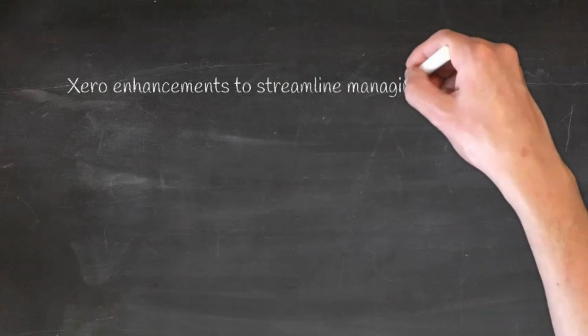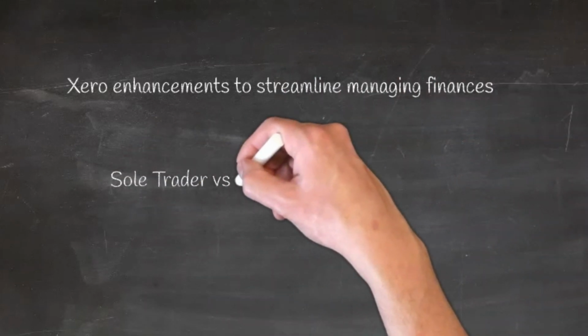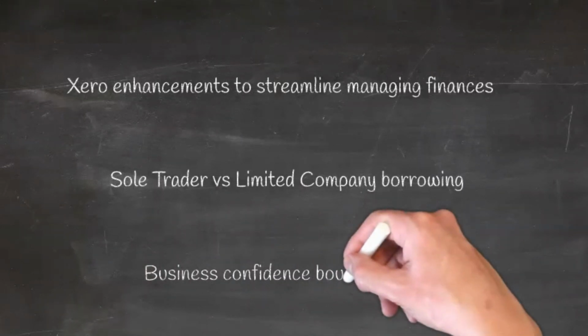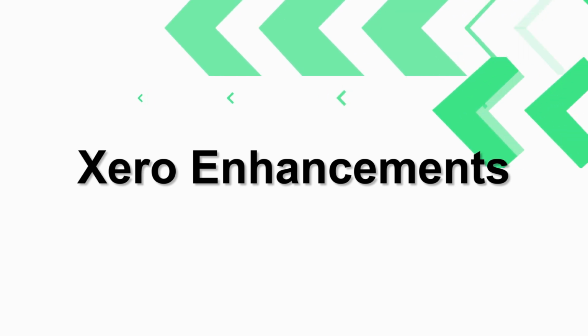In this bulletin: Xero enhancements to streamline managing finances, sole trader versus limited company borrowing, and business confidence bounces back. Let's open this week's bulletin by taking a look at a series of enhancements that have been announced by Xero, the online accounting software provider, to its suite of products and services.